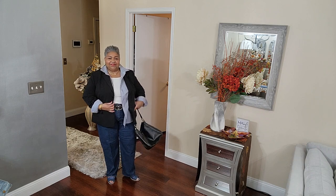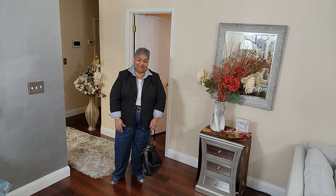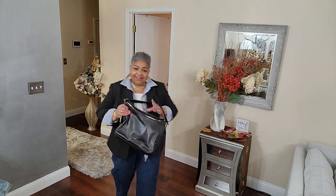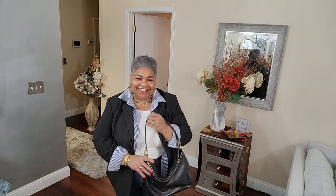Now for the handbag, I took my Ralph Lauren handbag, and I want you guys to know I've had this bag, I know, at least a good 10 years. But I want you to know this, the reason why I'm always talking about that brand, look at the leather on this. It is still perfect. It never goes out of style. So what do you think about this look? Next.